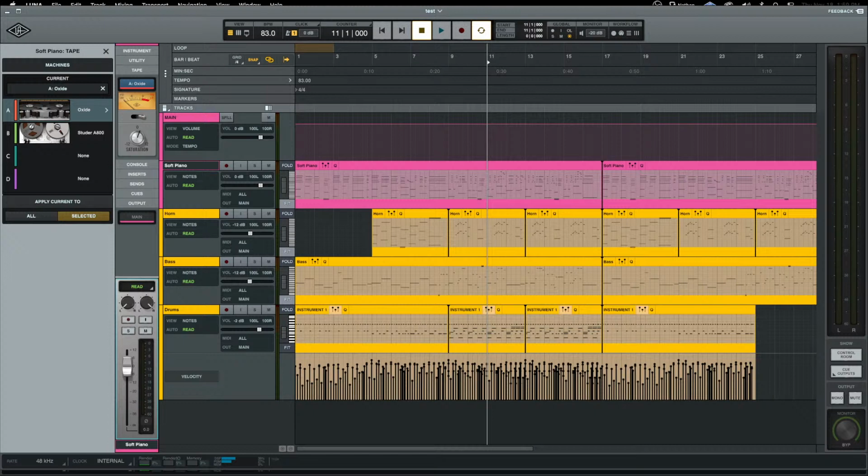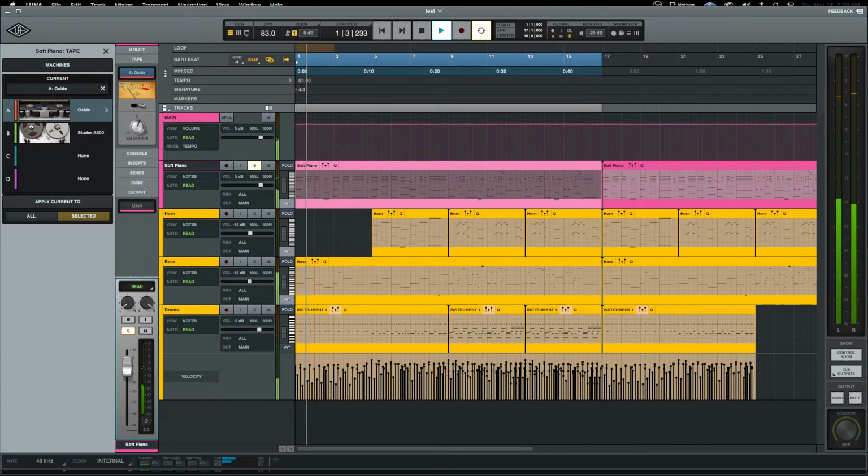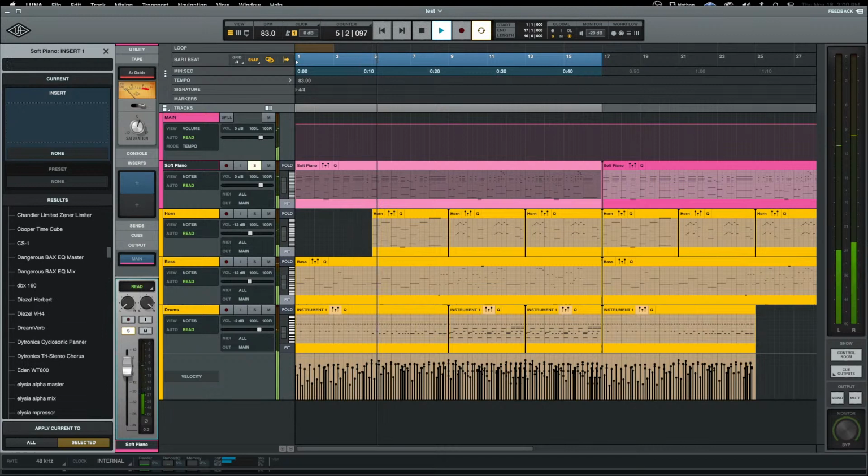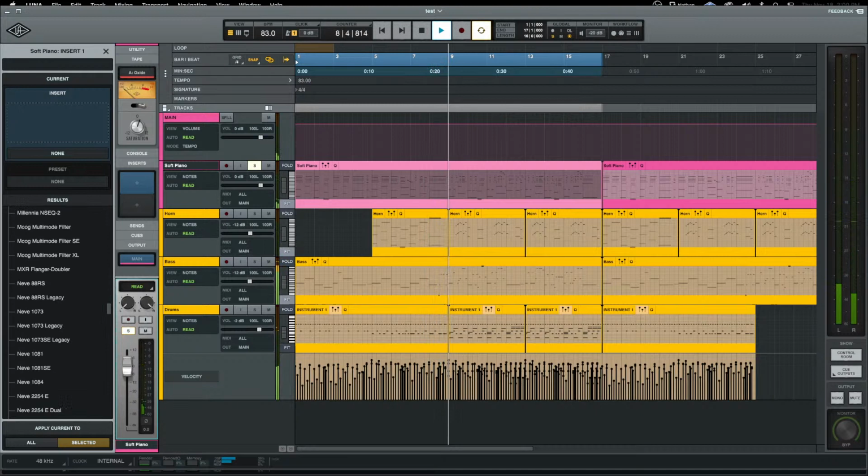And then for this piano, I'm thinking of a couple of things. Certainly compression sounds nice, saturation sounds nice. We could add a preamp on there to spice it up a bit. There's a couple of things here that could be cool. Certainly. And I want to use something that's not part of the UAD bundle here.